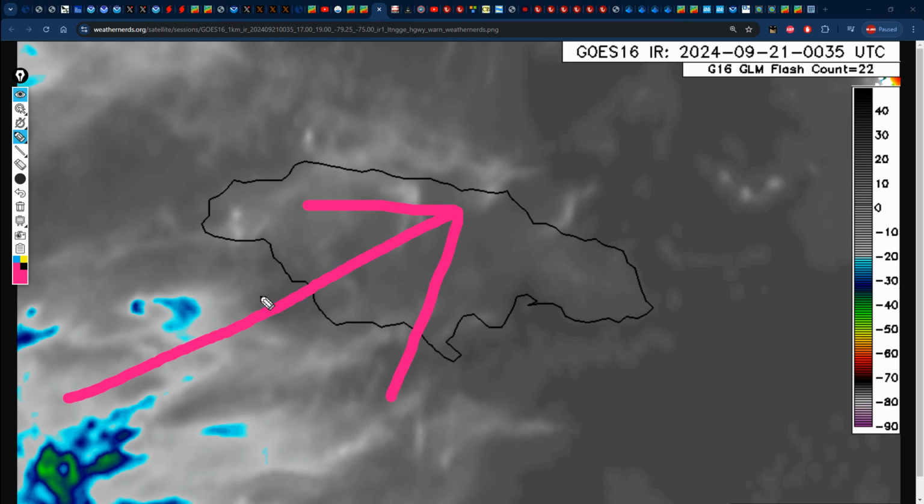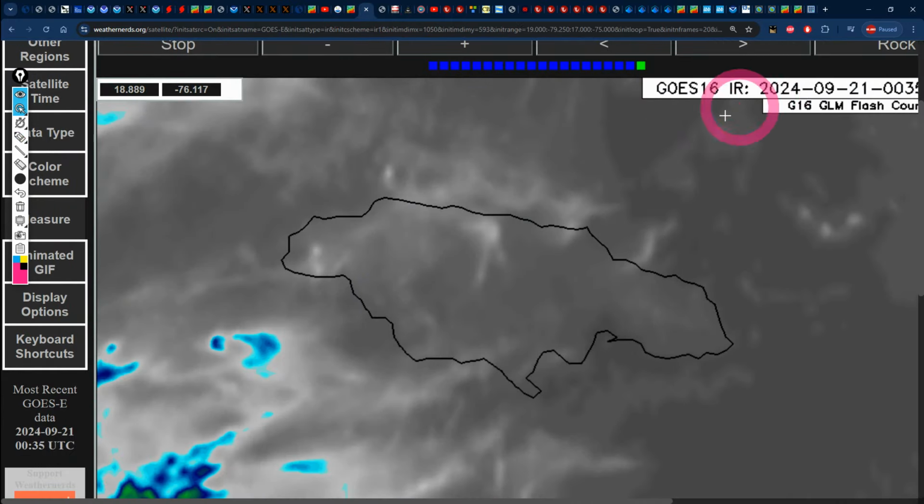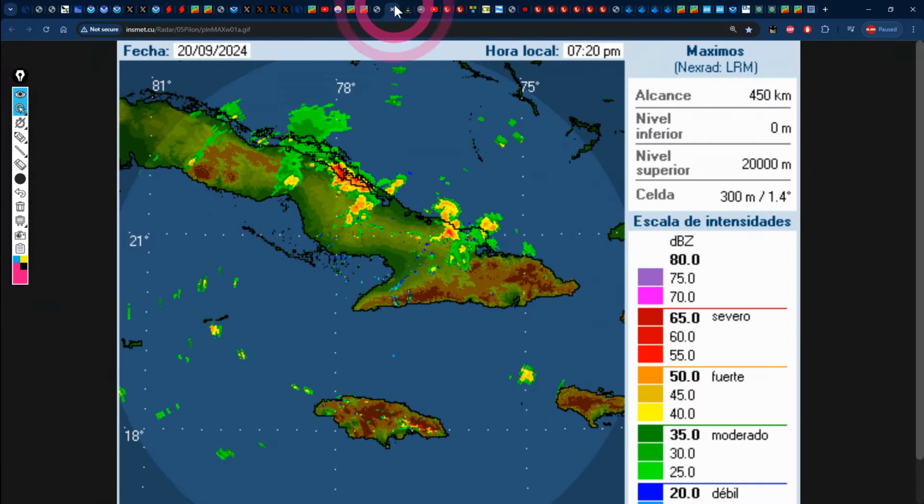You can definitely see all of this pushing across. Just some high clouds, not anything drastic in terms of rainfall. We can definitely see the wind shear pushing them off towards the northeast. Definitely fair weather for the most part across Jamaica tonight.